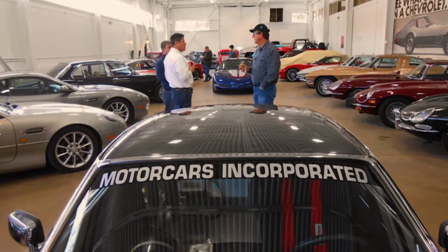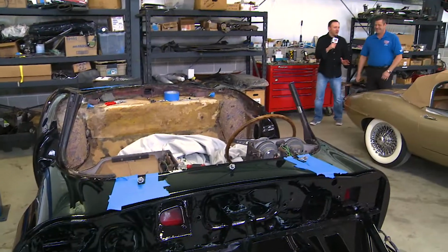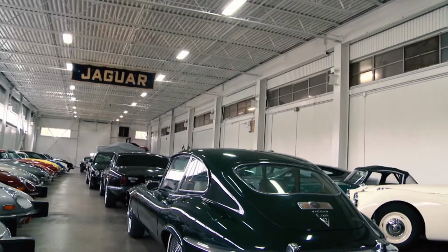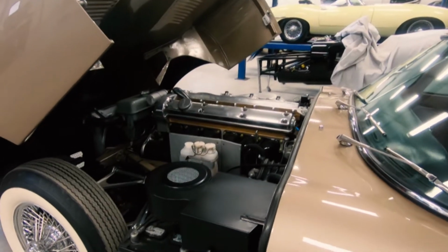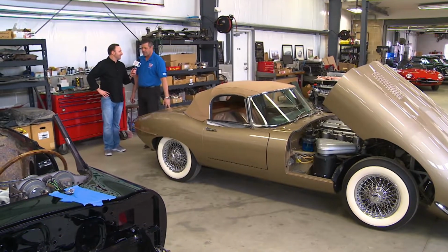So Dean, here at Motor Cars Incorporated, you name all your cars throughout the process of their restoration, and you name them in a really peculiar manner. Tell me about it. Well, we have so many cars here that are similar, it gets confusing because there could be 4 or 5 red ones or 3 or 4 yellow ones. So we start naming them after Sopranos characters or whatever made a lot of sense. This one's Sandy because of the color. It's called Opalescent Gold and Sand.